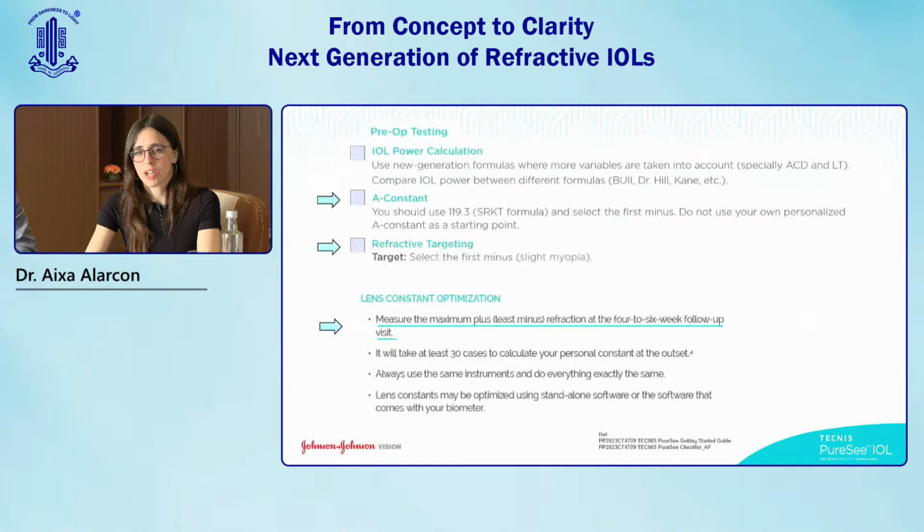And also talking about the optimization and the A constant and also the IOL power calculation, I would like to give you some advice about what we recommend if you decide to start using Tecnis PureSee. One of the recommendations is, of course, use a new generation formula for IOL power calculation. The other very important recommendation is to use the labeled A constant. Don't use your personalized A constant because it can depend on the lenses that you're using, it can depend on your own experience. So we are recommending just use the labeled one, the default A constant for the platform, and then go for the first minus. Just treat the lens as a monofocal IOL. So go as close as possible to emmetropia, but always go for the first minus to achieve that emmetropia and still deliver the best true focus performance of the lens.